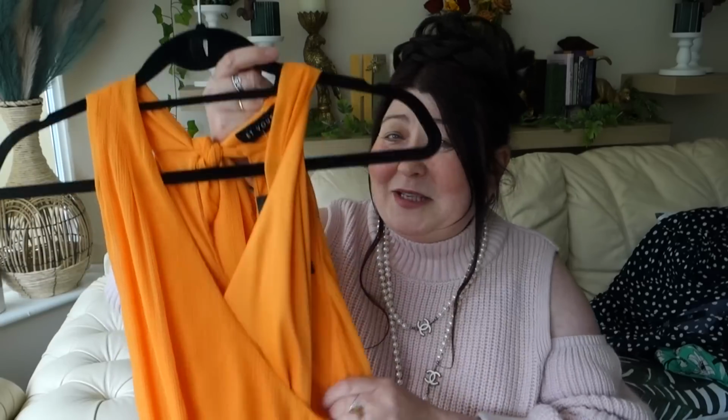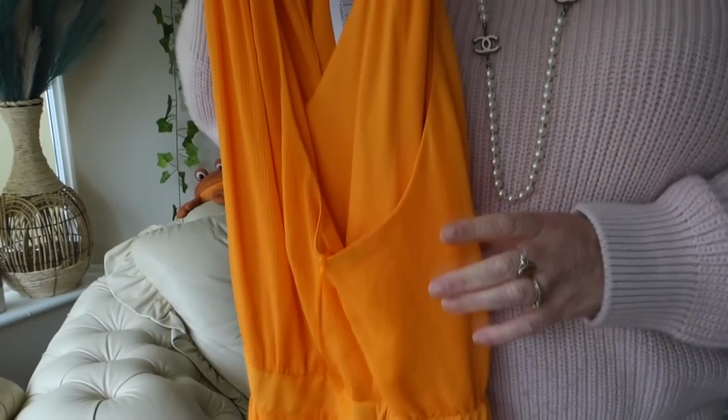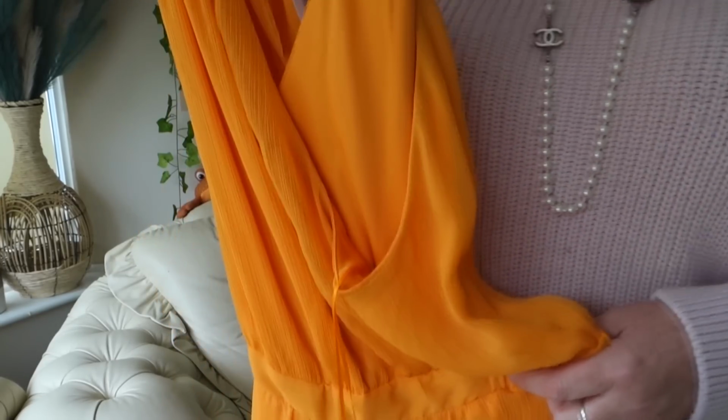Now, this is very similar to a dress I picked up before, but the dress I picked up before had sleeves in. This one doesn't, but it's got the same crossover detail at the front here, which you will see on the try-on clip. But you know what? It's very difficult to show you this dress on the hanger. You know, it doesn't look like anything on the hanger. So please stick around for the try-on clip and you'll see exactly what it's like.